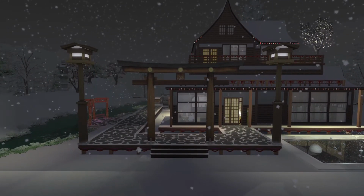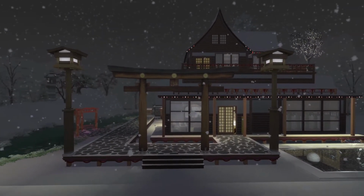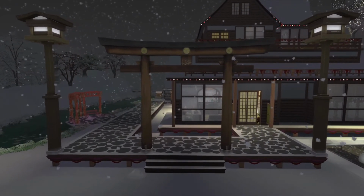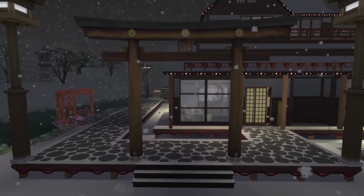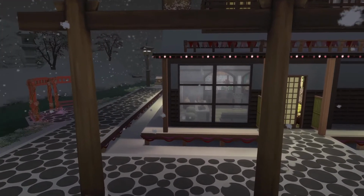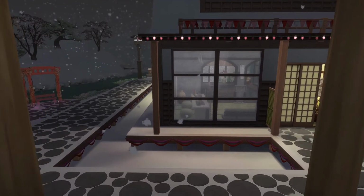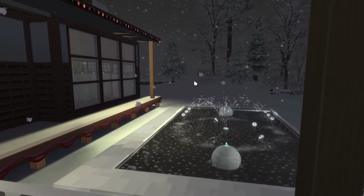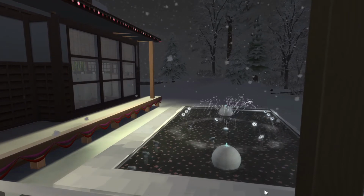This is above and beyond the hot springs. This is just a beautiful spa, and everything you can imagine in a spa is offered here. I would definitely go to this place, and in fact, I took my sim self to the spa, and you'll see her inside. Oh, beautiful fountain.